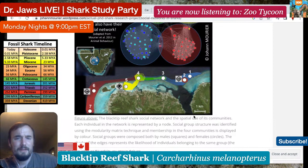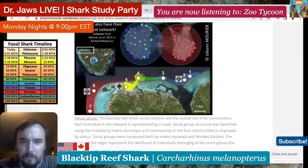This is a really interesting study. It's cool how we can fingerprint their fin blotches. Yes, I like. Again, it's like humpback whales. And I think white sharks have had studies like that too.